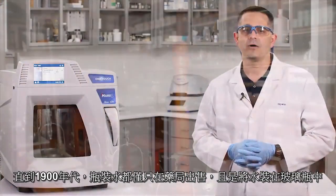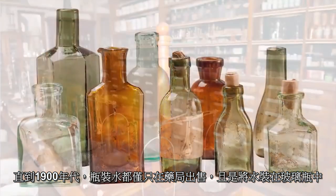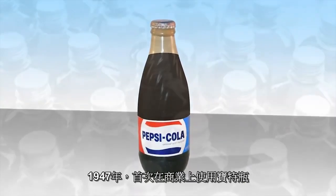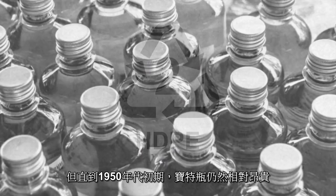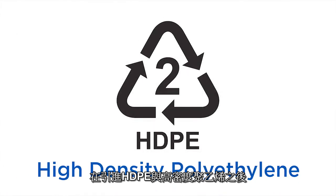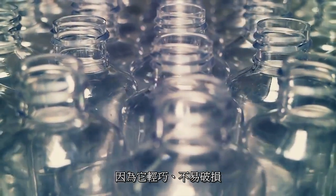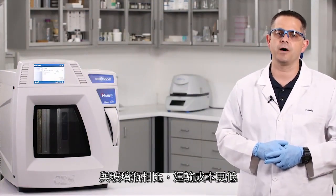For this reason, bottled water was only sold in pharmacies until the 1900s. Again, the water was bottled in glass. Plastic bottles were first used commercially in 1947, but remained relatively expensive until the early 1950s, when HDPE, or high-density polyethylene, was introduced. They quickly became popular with both manufacturers and customers due to its lightweight, superior resistance to breakage, and lower transportation costs compared to glass bottles.